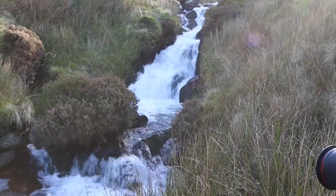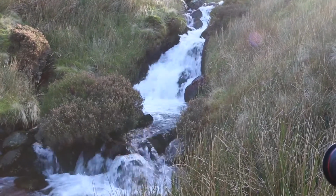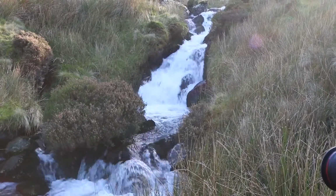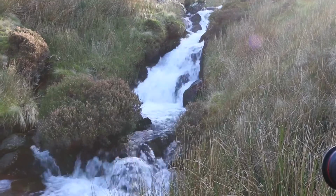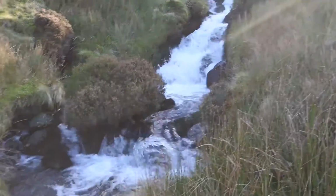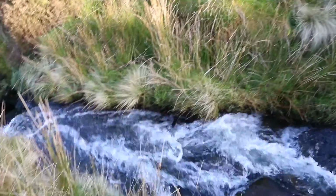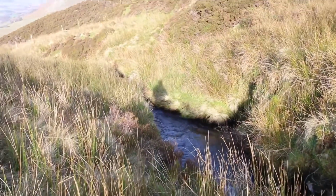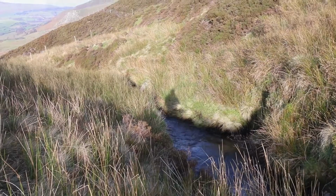Right, we've come further along, and just before we turn off this track that's open to vehicles, or possibly a vehicle to get up to Skiddaw House, we've come across this small waterfall. On the map it's described as Whitewater Dash, and given that I'm not particularly under time pressure at the moment, I decided it's good to take a picture.